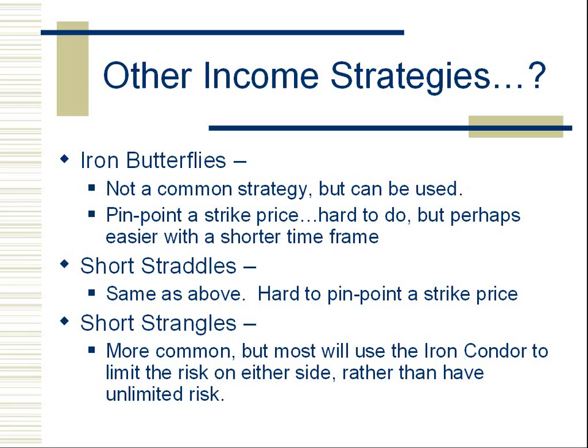But now that we're not dealing with a standard expiration that might be 4 or 5 weeks out in time, depending when our previous expiration was, maybe it's easier to do the iron butterflies with a shorter time frame, 7 days. Something that can be done. It's not what I recommend doing. Short straddles, same as above. It's hard to pinpoint a strike price, but you have a shorter time frame now, so it might be easier to apply that trade with the weekly options.